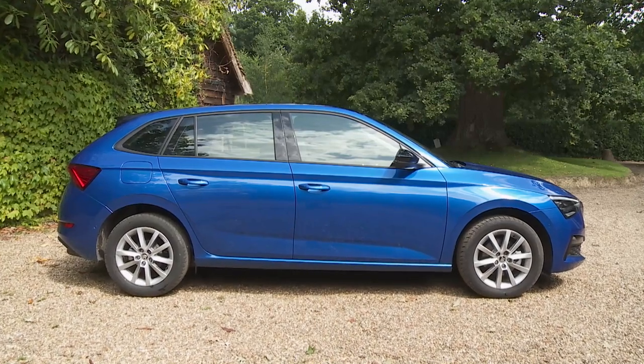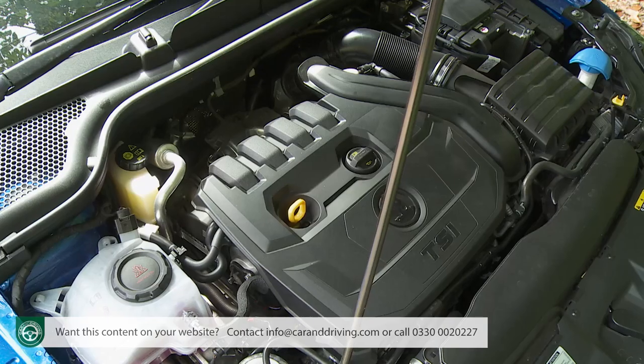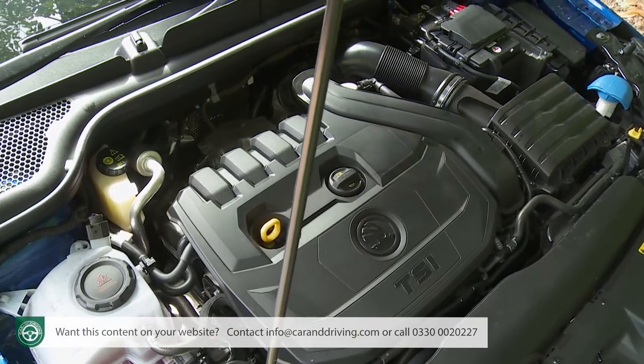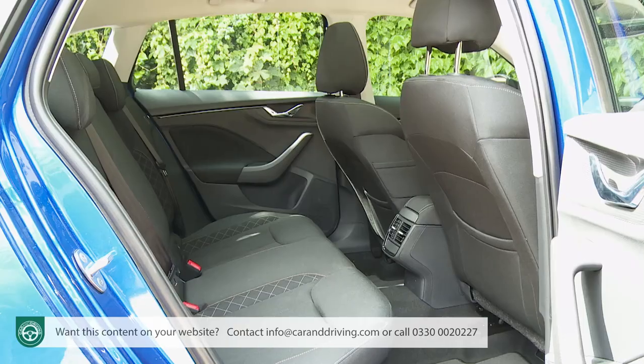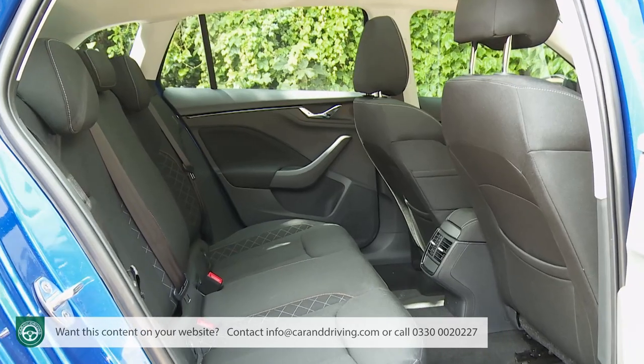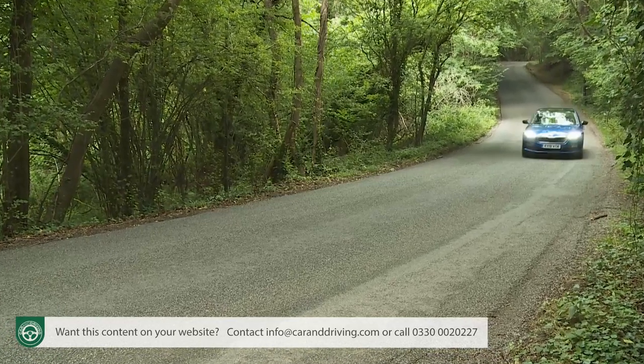In many ways, the Scala is Skoda's strongest ever offering in the family hatchback sector, even though its engineering isn't strictly family hatchback based. It offers value, efficiency, and more interior space than almost anything in the segment. If you're out for something sensible in this class, there's a lot to like.